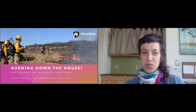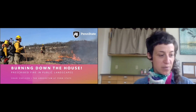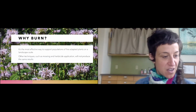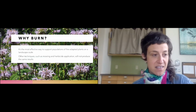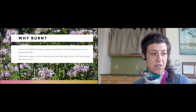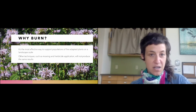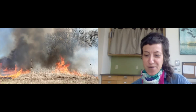I'm going to be talking with you about the use of prescribed fire as a land management tool in public gardens. So, why would you want to use fire to begin with? Well, it's actually one of the most highly effective ways of managing vegetation at a landscape scale. You can mow and you can spray, but prescribed fire is really the best way of suppressing the species you don't want while advantaging fire-adapted prairie species and plant communities you're managing toward. Also, it has the benefit of making for a really thrilling day at work.